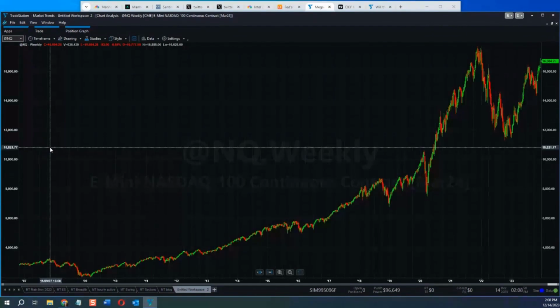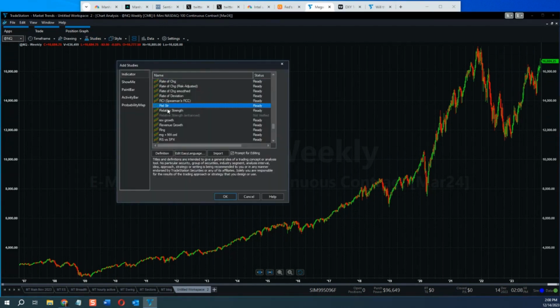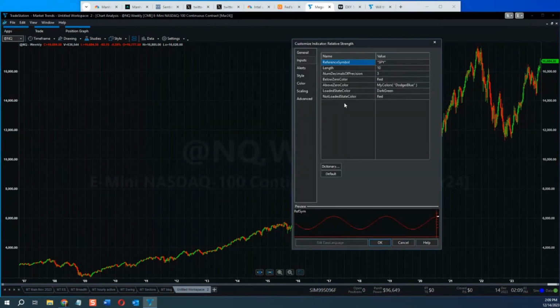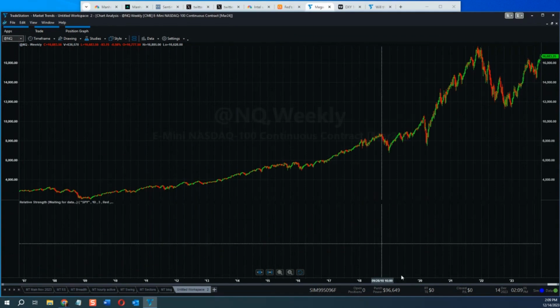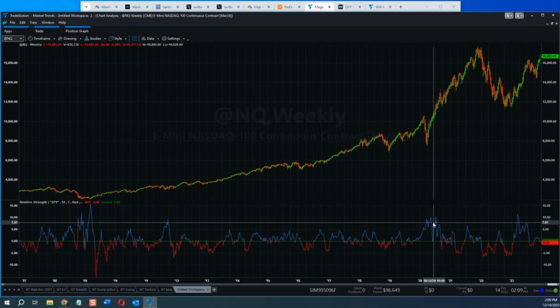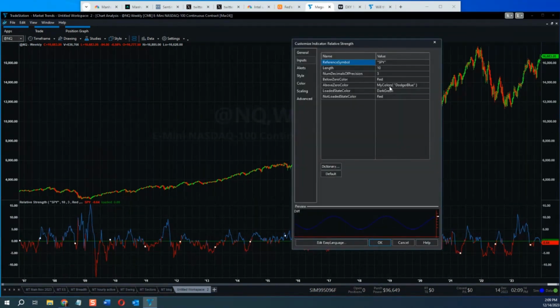Now look at this. I have just a straight up chart of NASDAQ futures. What I'm going to now do is go to studies, add study. I'm going to put in relative strength. Relative strength is something that just compares one symbol against another. By default, it compares to the S&P 500. What's interesting about this is you can see the NASDAQ outperformed. It was above here. Let's make this a little bit easier to read, though. What I'm going to do now is I'm going to change.